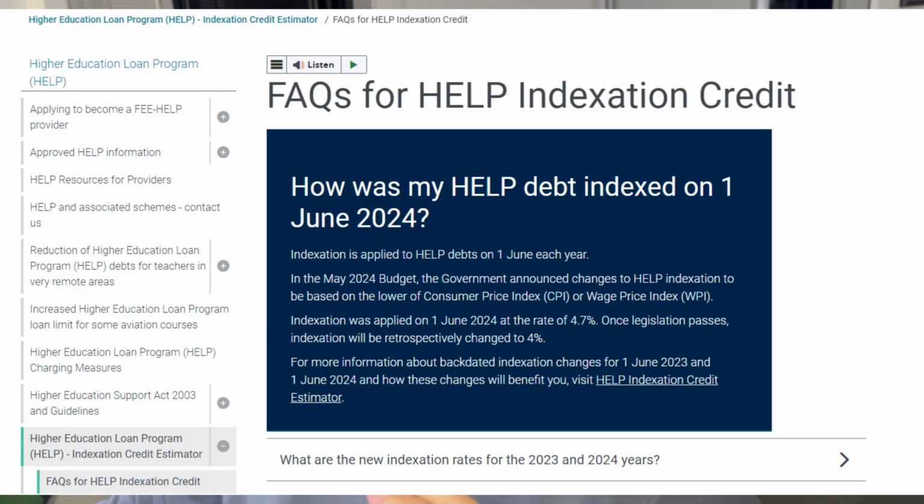Previously, the Consumer Price Index, or CPI, was the only factor used to judge the indexation rate, but recent legislation is trying to change this to be the lower of the two economic indicators, the Wage Price Index, known as the WPI, or the CPI. As the indexation rate reached 7.1% in 2023, this sparked some outrage. Just because a basket of goods costs more year on year doesn't mean that wages are rising by the same amount year on year. So this new legislation is trying to balance this out from the HECS loan perspective.